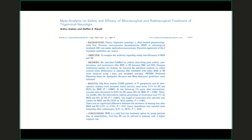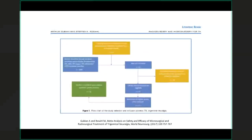I think this is a pretty good paper. This is a meta-analysis. So the difference between a systematic review and a meta-analysis is that a meta-analysis has much more rigorous criteria, and this is published in 2017 from World Neurosurgery. It looked at 53 studies that met criteria, over 13,000 patients, and compared microvascular decompression to stereotactic radiosurgery and looked at outcomes. These are a little bit small print and busy slides, but kind of looking at how they pulled the literature and came up with their number of studies.